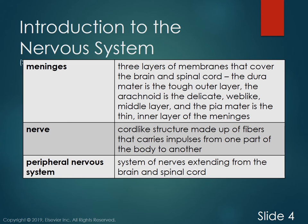A couple other terms. The meninges. The meninges are these coverings of the brain, protective coverings of the brain. And there are three layers to the meninges. The outermost is the dura, or the dura mater. A lot of times we just refer to it as the dura. The middle layer, which is this delicate web-like layer, and because of that web-like structure, gets the name arachnoid layer. Arachnoid, like arachnid, spider, right? And then the innermost layer, that's actually the deepest layer of the meninges, is called the pia mater, and that's the thinnest, most delicate layer of those three meningeal layers.